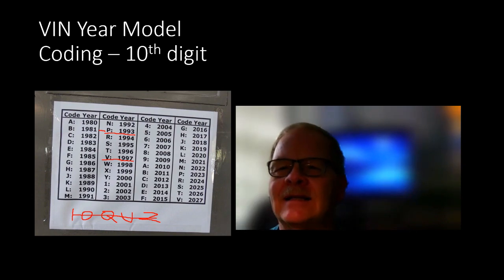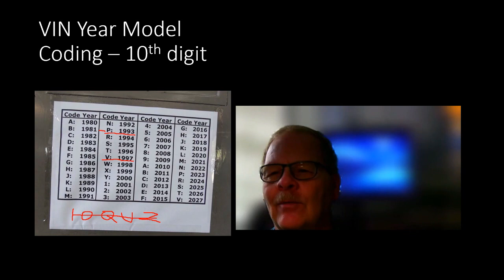But I printed this and posted it on the door, and I had my students come up with memory bugs so they could figure out how this goes. If you look, P is going to be 2023. Right now we're in this area, the early 2020s.